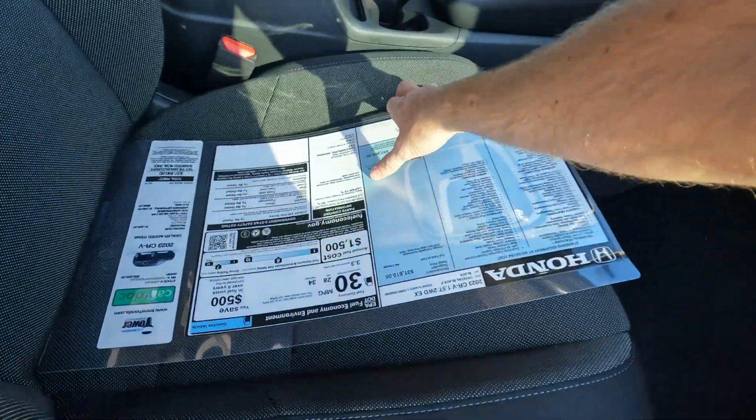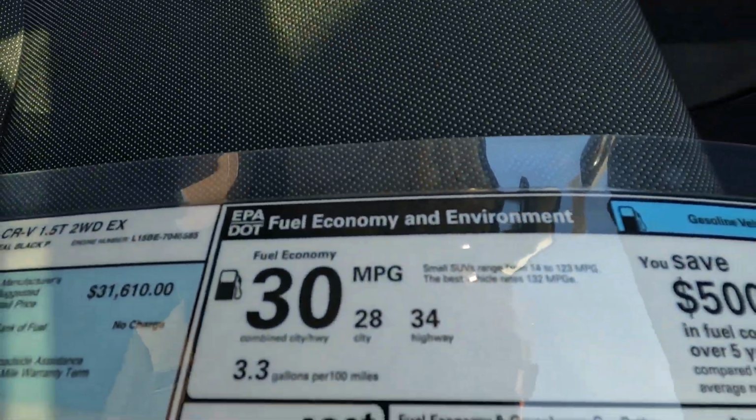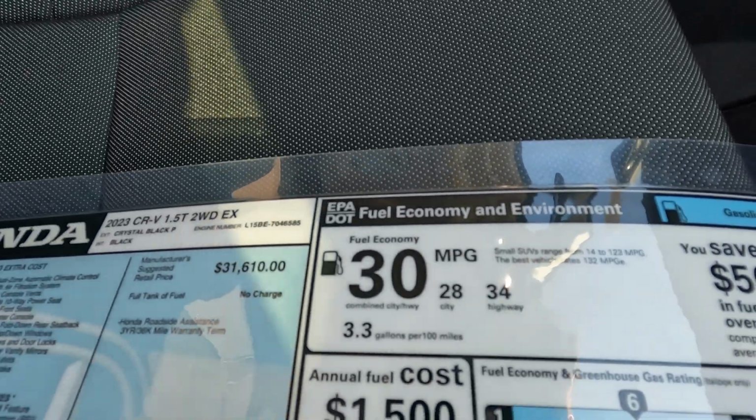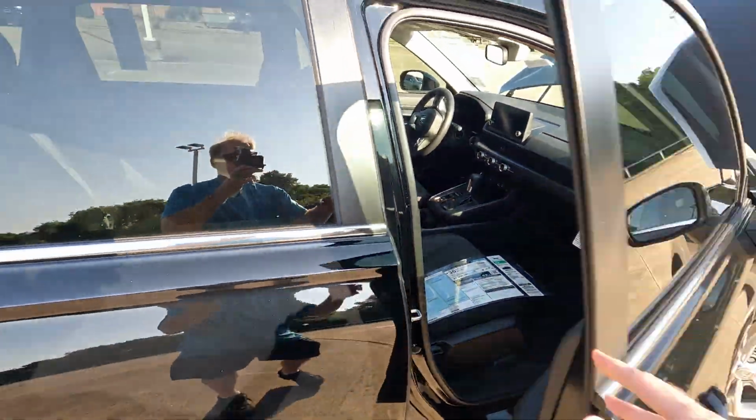And let's talk about those all-important MPGs. What exactly are they? Well, here we go. Even though it's a non-hybrid version, the numbers are still solid. 28 city, 34 highway, 30 combined, and 3.3 gallons of gas is what Honda says you should use per every 100 miles you drive.